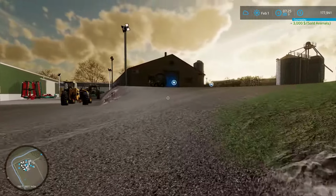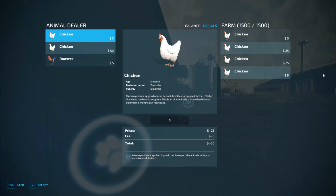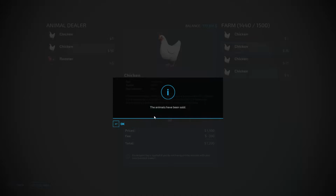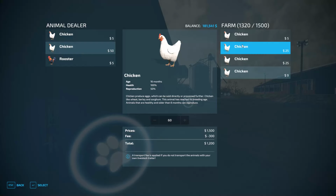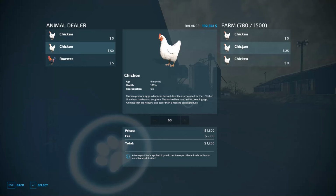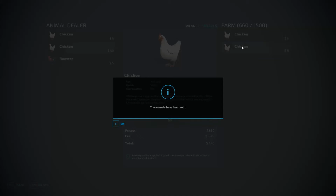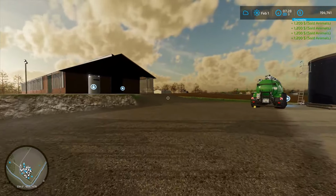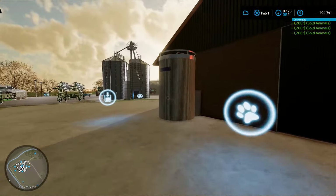Chickens, this is going to take a minute. There we go. So it's these guys here. So $1,200. I'm just going to try and do this quickly, because it is all of the ones valued at $25. I wish you could sell them in bigger batches than 60. It would be much easier. Should be coming close. There we go. Alright, so I have no idea how much that was, but they're sold. And by the time we sell these cows, we're going to be well over $200,000.